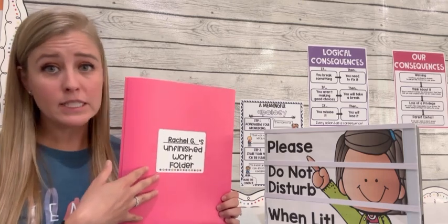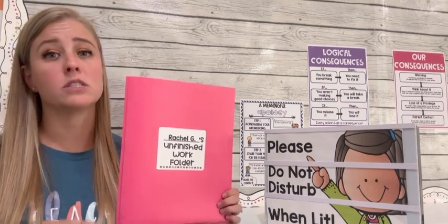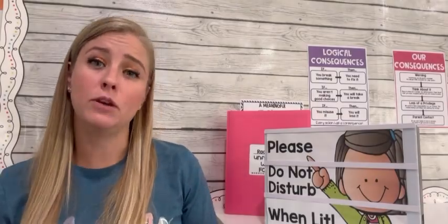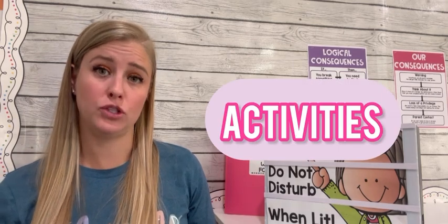Instead of getting their choice time like everyone else, they have to complete work. So it's been a really big motivator to get them to get that work done during the week. And the last easy management tip I'm gonna leave you with today is specifically around your activities.